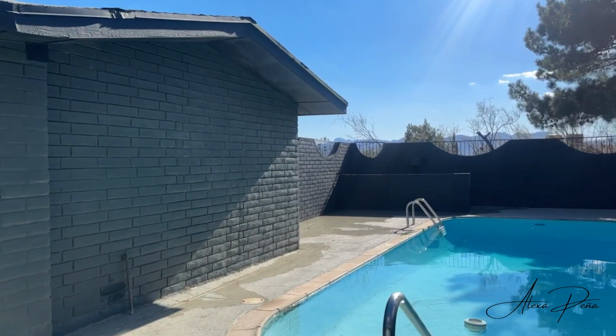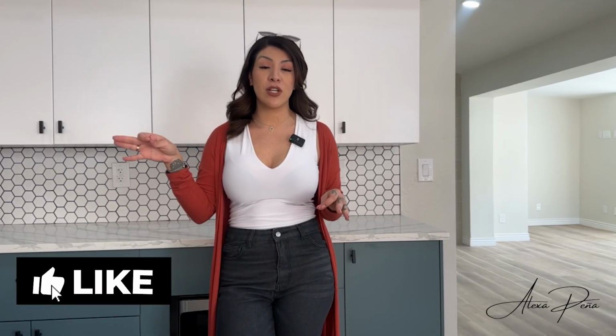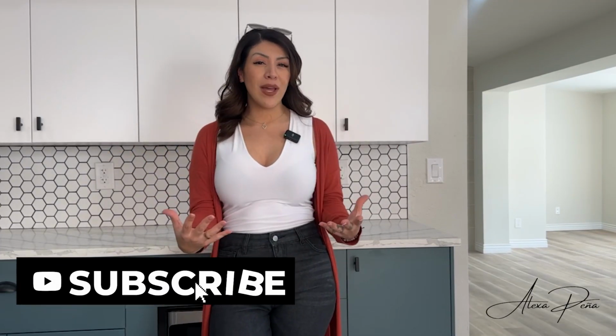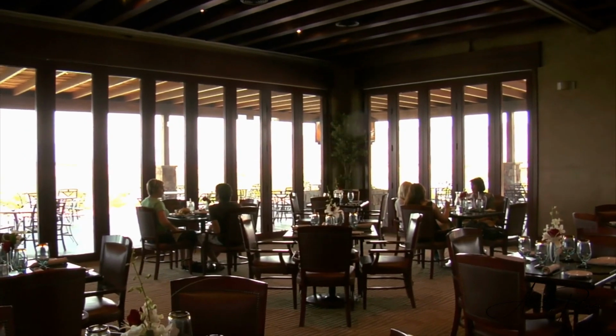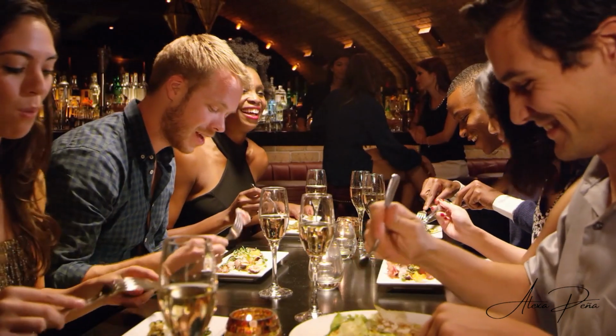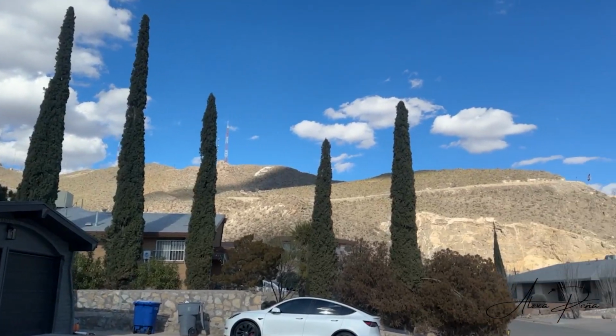Now, this particular home that I'm in has a pool, over 2,000 square feet. This is conveniently located near the central area. The reason why this might be important to you and your family is because it is close access to UTEP. You're going to have a ton of restaurants nearby. You're going to also have access to the trails nearby. We're very close to the Franklin Mountains. Overall, you have a prime location here on the west side of El Paso.